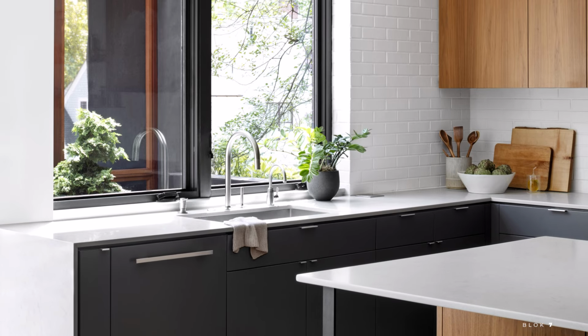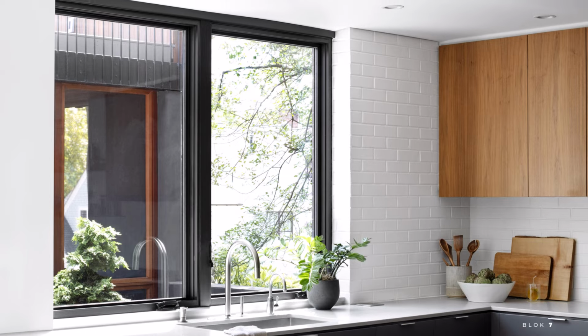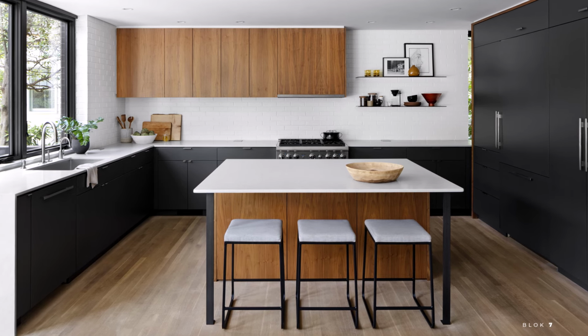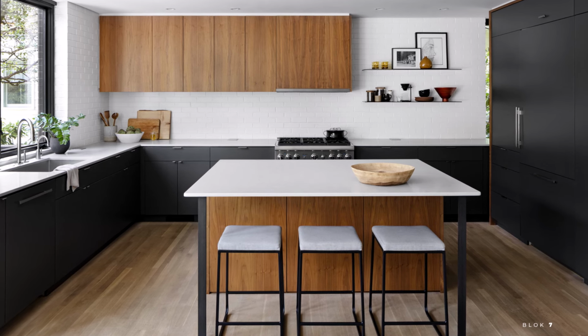The kitchen is a chef's dream, boasting top-of-the-line appliances and ample counter space. Large windows bathe the room in natural light, making meal prep a delightful experience.